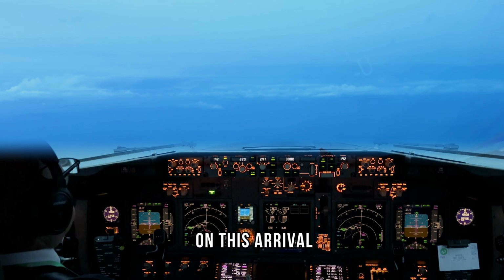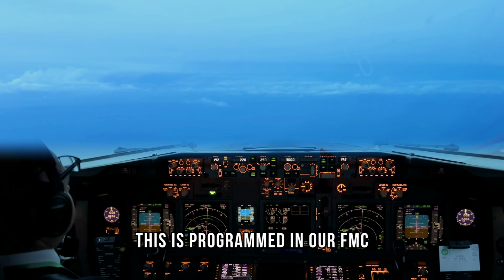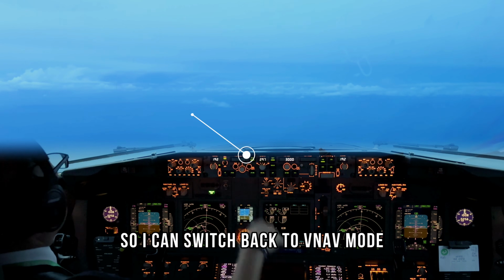On this arrival, we have some speed restrictions. This is programmed in our FMC, so I can switch back to VNAV mode.